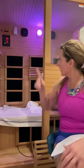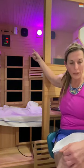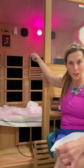Mine actually has a remote because the chromotherapy bulb does not come standard with mine. So there is a remote that comes with mine, and you can't operate the light without it. So it's very convenient that they have built it into the control panel, because that is one huge disadvantage that I have, that I wish mine was different. But again, mine is more of a dinosaur.